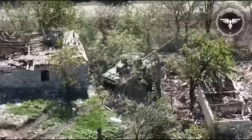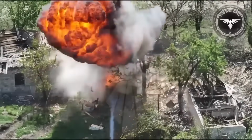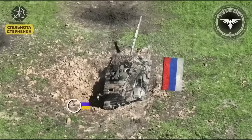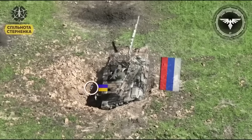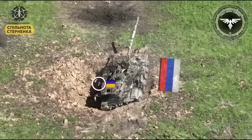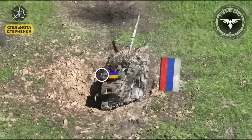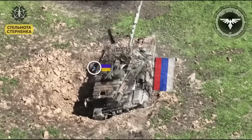Kamikaze drones often finish off vehicles that have been immobilized. Before striking, the FPV pilot must make sure that he has encountered a still dangerous combat unit, then select a point to strike and attack. All this in a matter of seconds. If a Russian tank is equipped with a mounted structure for protection, its destruction becomes a mission from the category of almost impossible.